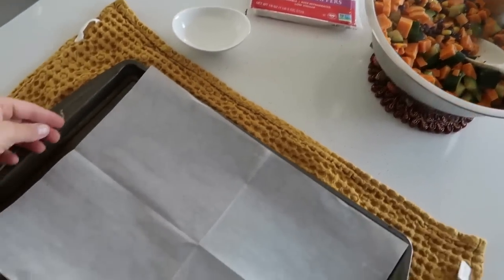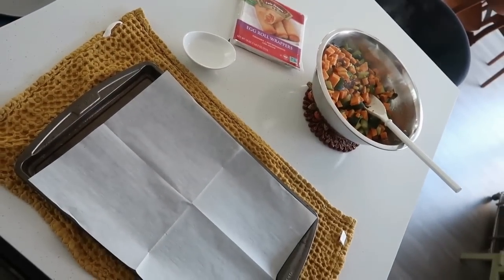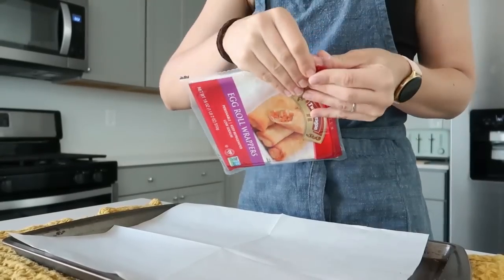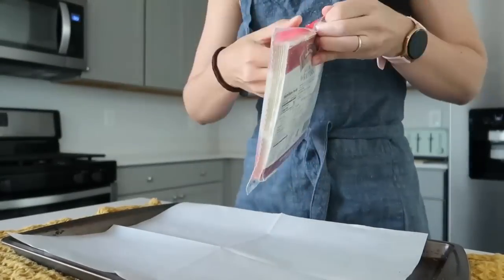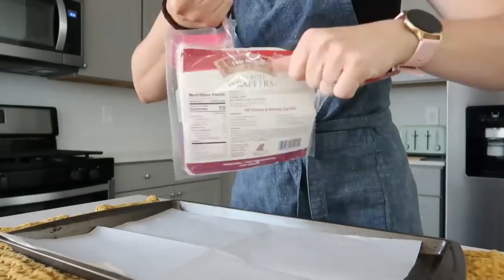So I actually loved the process of putting these egg rolls together. I don't know what it is. Sometimes I don't like little tasks that are time consuming, but then sometimes I just absolutely love it. And also this egg roll wrapper was so hard to open.